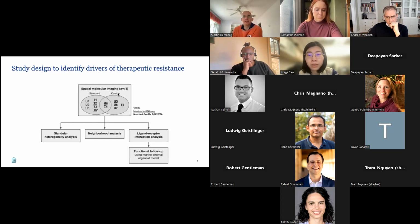We have two different types of panels that we're using to probe these. They're called the standard and the custom. I'll tell you more about them later. And then the samples are either untreated or treated. So this is before treatment or after treatment. So this allows us to infer what are the changes that are happening in response to treatment.